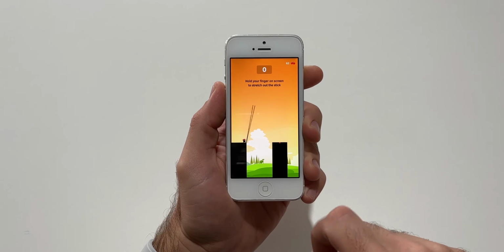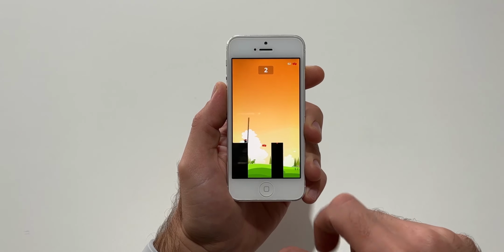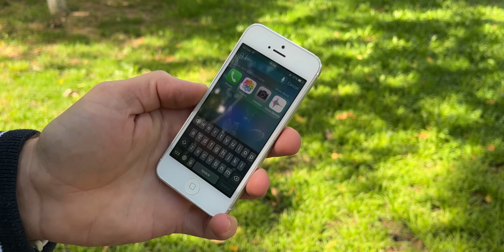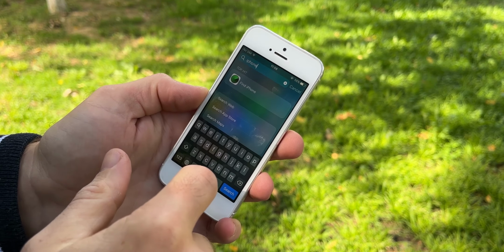It can also handle some light games, but playing is very difficult since the screen is tiny, and most of the third-party apps don't even support this version anymore. The thing that annoyed me the most was the keyboard. Since this is a very narrow phone, the keys are so tiny I couldn't even type.